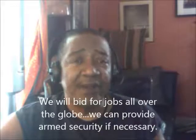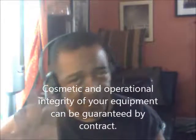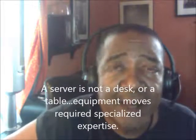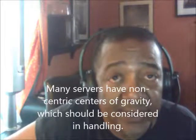Now, our value proposition to you is that we provide you with the engineering, with the expertise, and with the experience to ensure both the cosmetic and operational integrity of your equipment is maintained during this operation. Realize this: if you're moving a table or a couch, you can bump it around and it'll be fine. But with a server or even a workstation, if you do that, and these things do happen, in many cases there'll be internal damage that will not be visible once the equipment is brought in.